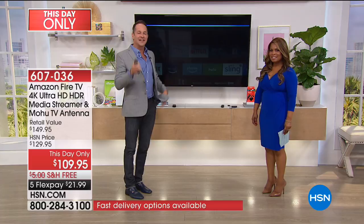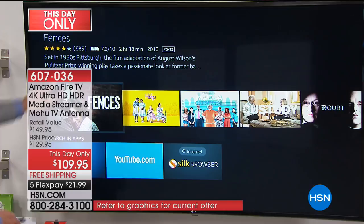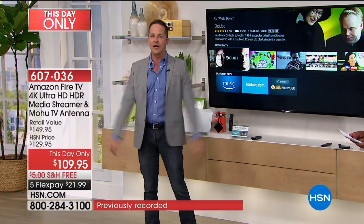Because now, not only does this play 4K, not only does it have HDR, high dynamic range, not only does it have full Dolby Atmos sound in it, but it's totally voice controlled. So I go, Viola Davis, now we could watch Fences, now we could watch The Help, now we could watch Medea Goes to Jail. Now, I didn't know Viola Davis was in Doubt. Did you know that? I did not. I love that movie too. Okay, so that's an example. Or maybe you love to watch romantic comedy, so you can go, romantic comedies.